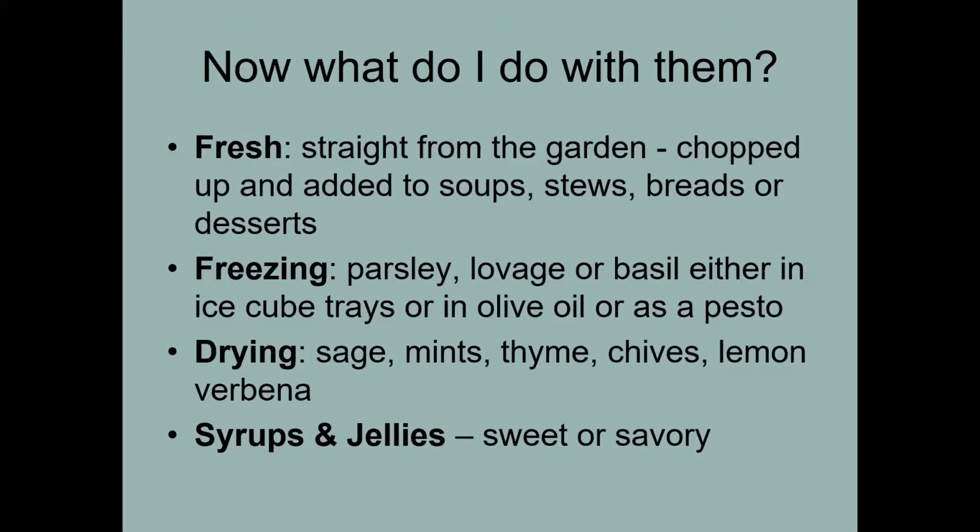Other herbs that you'll be growing that you'll have a lot of growth in the summers, you'll want to harvest and dry for the rest of the year. Good ones are any of the woodier herbs like sage, rosemary. You can do your thyme. You can dry chives or you can freeze chives. Lemon verbena is another one that dries really well.